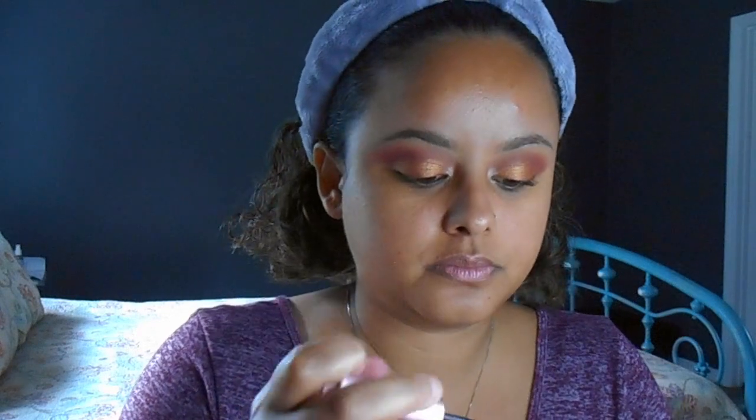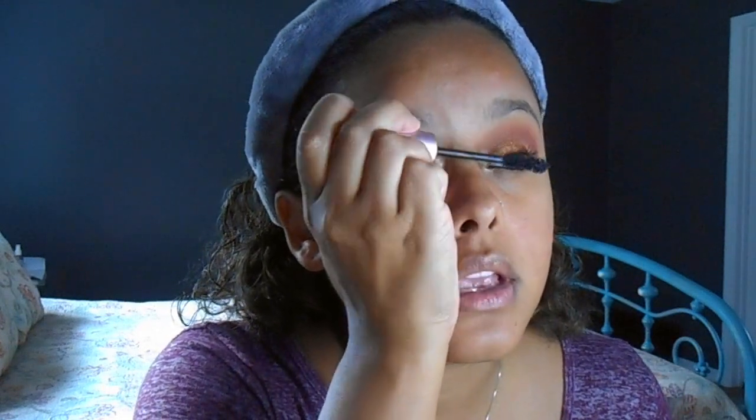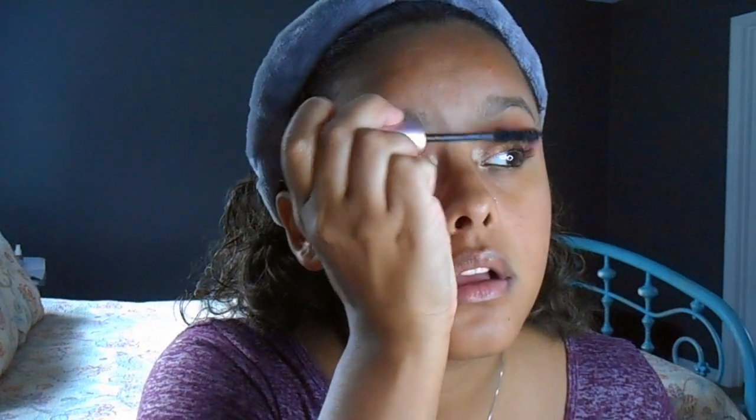So I'm just going to go in with my Better Than Sex mascara from Too Faced. I'm not really the biggest fan of this mascara, even though right now it actually looks really good. It's just super, super clumpy. Like the actual brush is super clumpy. I really want to try the Damn Girl mascara that just came out.